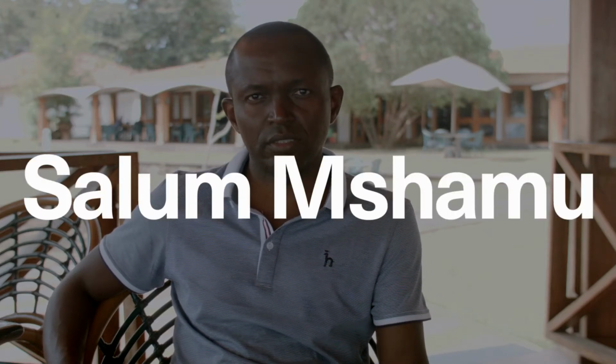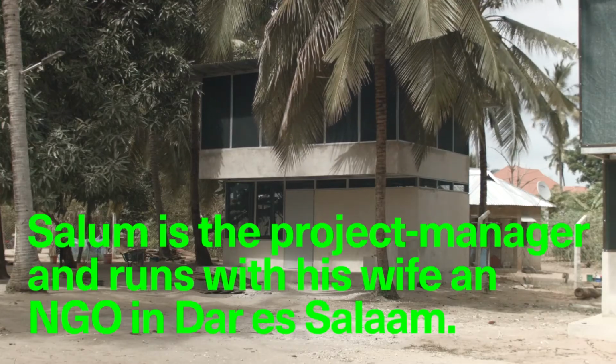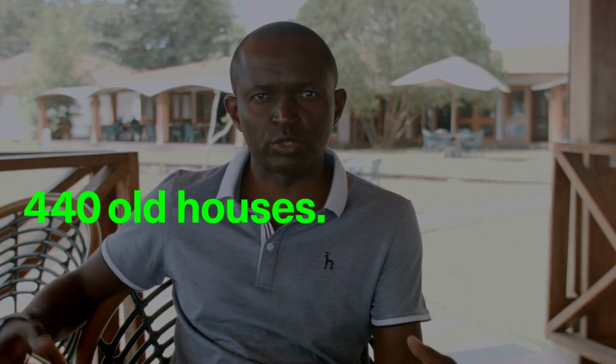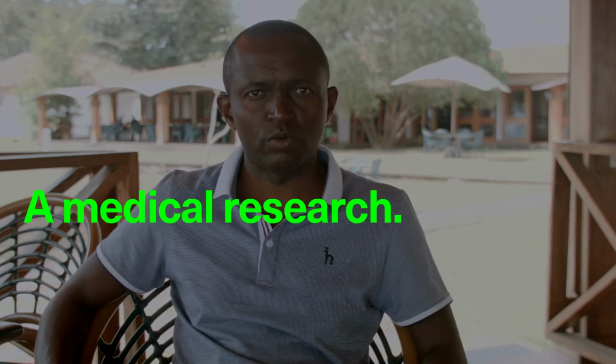We are building 110 houses in 55 villages, and then we will have comparison houses, which are going to be 440. So we have a total of 550 households in the study. That is a 1-to-4 ratio, like 1 new house will be compared to 4 traditional houses in the village.